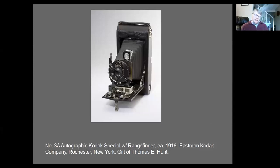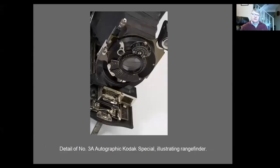In the folding camera range, probably one of the most popular of all was the 3A size. That's postcard size images. Use number 122 film. Postcard size is 3¼ by 5½ inches, roughly, again, the size of a postcard. This was the deluxe version that was fitted with a rangefinder. And this was the first camera. You can see a detail of the rangefinder on the bottom of this. This was the first camera in the world that had a coupled rangefinder.